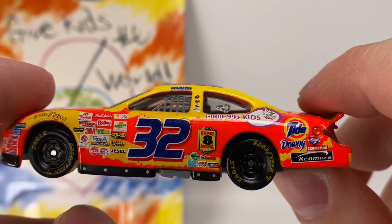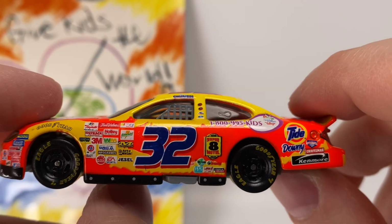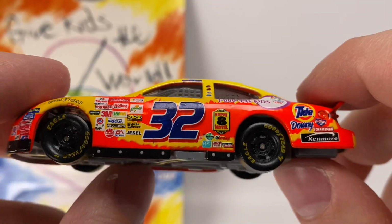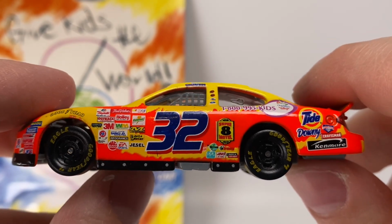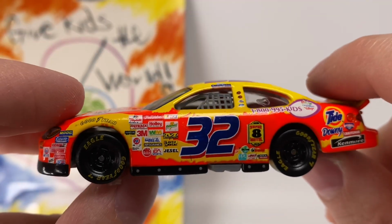The blue on the door looks like it has a little bit of a smear as well, right here on the top portion of the 2. So that kind of makes me think maybe the car just didn't dry properly, right? Maybe they just stuffed it in the package and shipped it out the door. Who knows? It's a promo diecast, so things are a little bit quirky with promos.